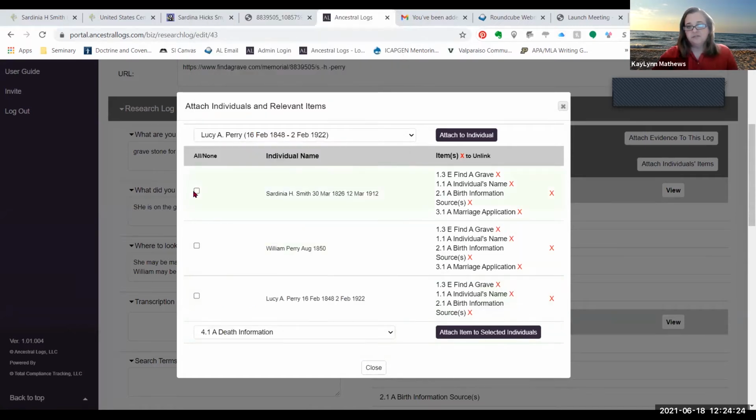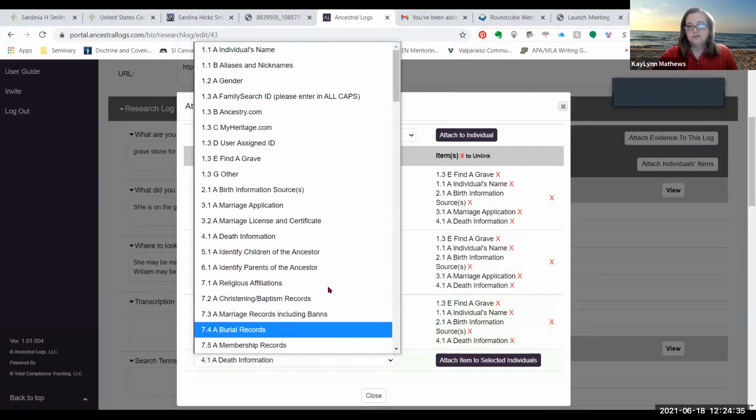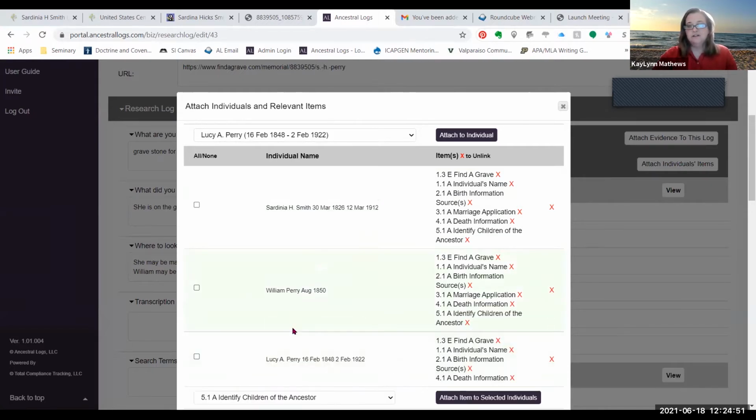It definitely has their death information, or a clue that they died. Can you see how this one source is providing all these clues? What else? Children. Did I have children of the ancestor? It may be one of their children, because it said child of Sardinia, but it may be William's child too if they're married. It's a clue, so I'm going to attach it. I didn't click Lucy because it's not her child.